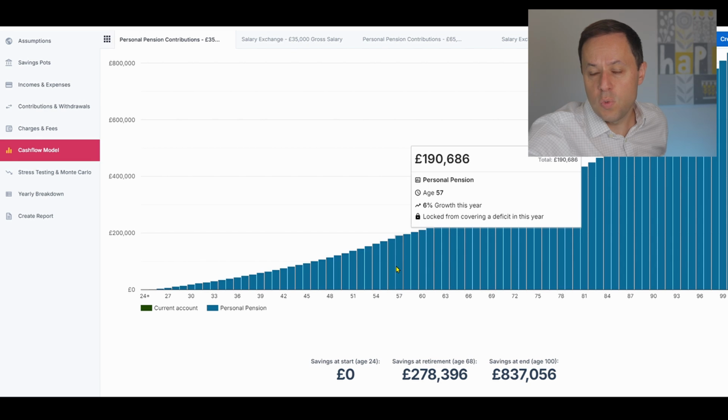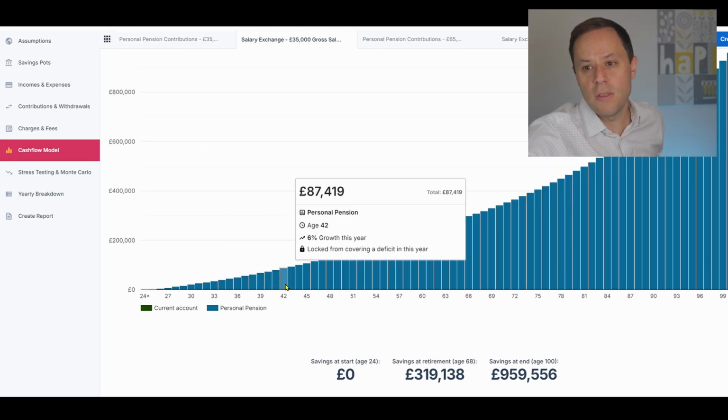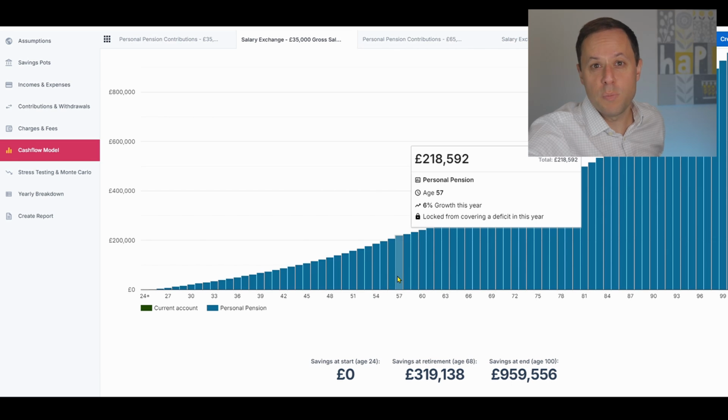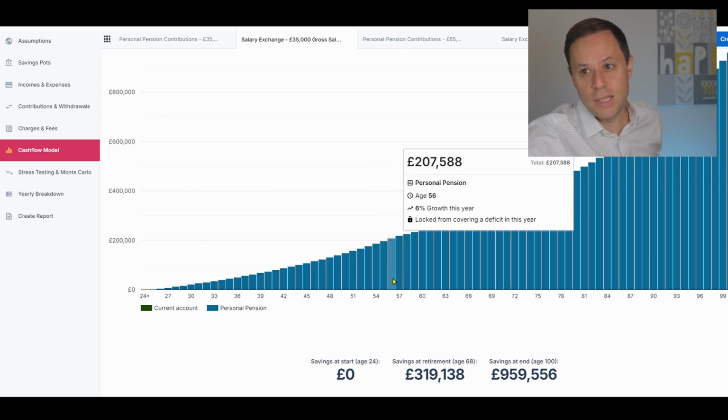Under salary exchange, with exactly the same, but just salary exchange, they benefit from the national insurance contribution saving, and the NI saving is approximately £28,000 difference between the two arrangements. And as I say, the net impact on the individual is exactly the same. We get the same net pay. So an additional £28,000 effectively between non-salary exchange and salary exchange.